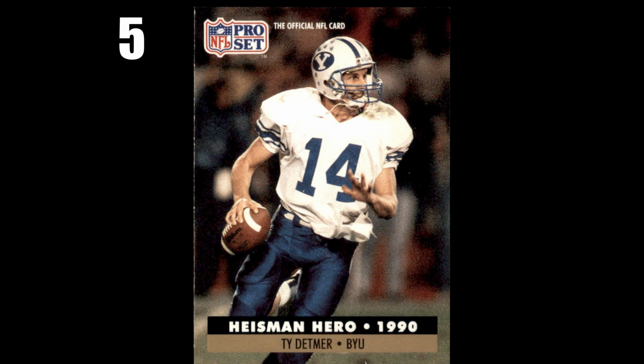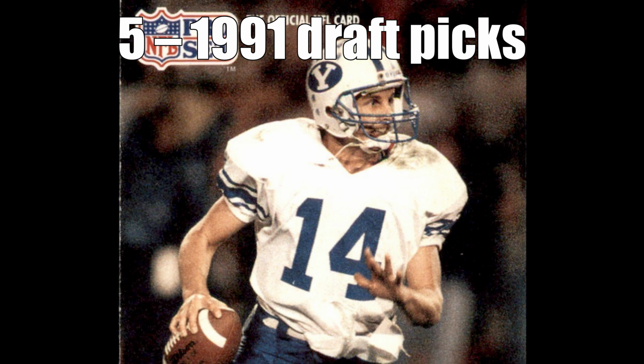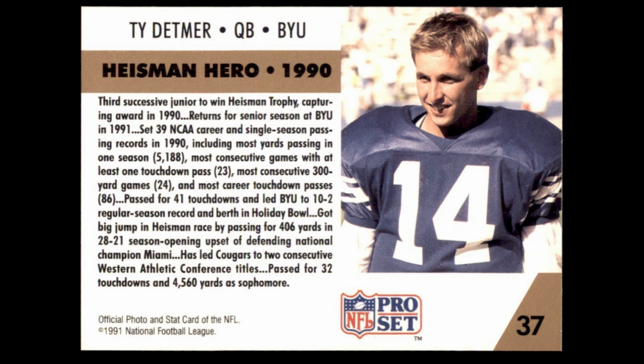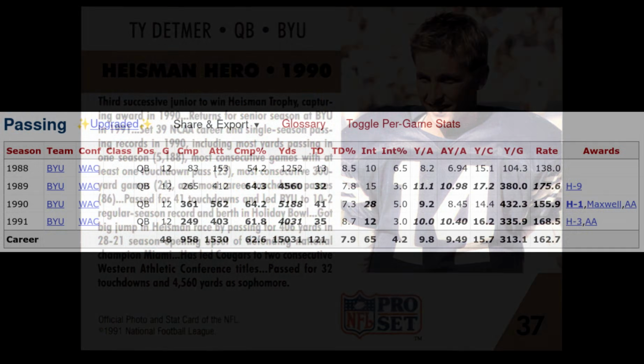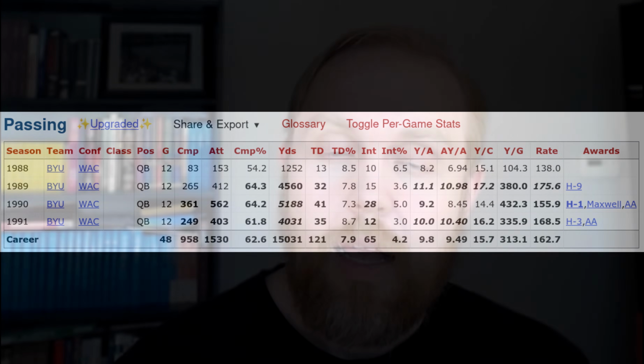Anyway, the next cards are all really common, but there's an interesting story behind them. Back in 1991, Pro Set made a card for Ty Detmer, the 1990 Heisman Trophy Award winner. Detmer had a stellar year in 1990, of course, and Pro Set wanted to make sure that it got a card ready for all of the collectors who would want a key rookie. The only problem is that Detmer stayed at BYU for the 1991 season. Yeah, whoops. They weren't supposed to print that card, but they printed it anyway.